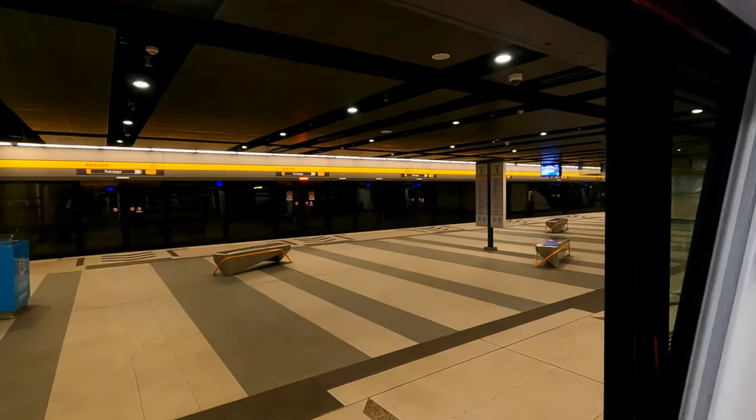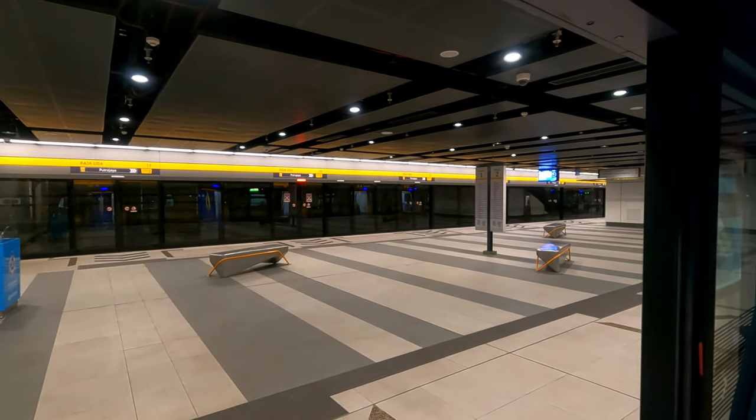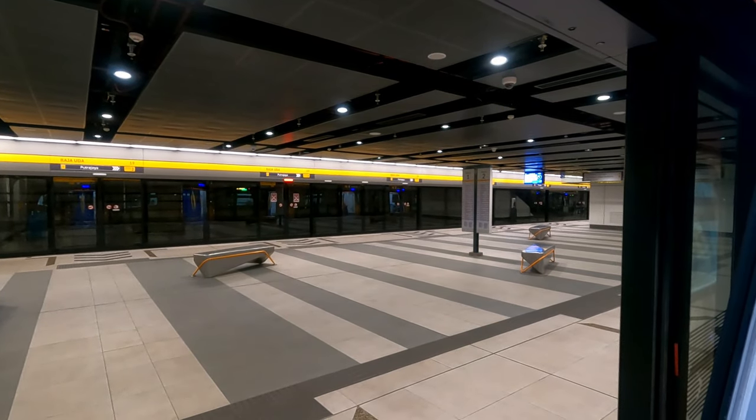And the scale of the platforms too, look at that, it's huge. You could have a soccer game down here, or a basketball game. They're that wide.